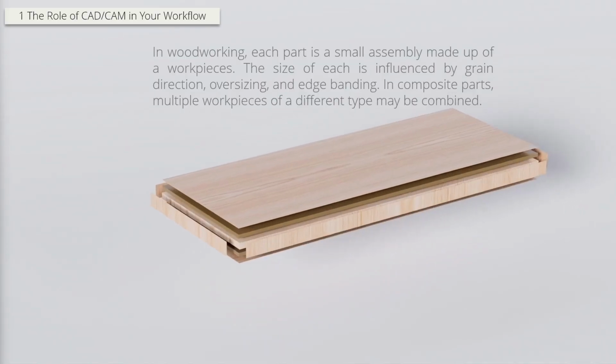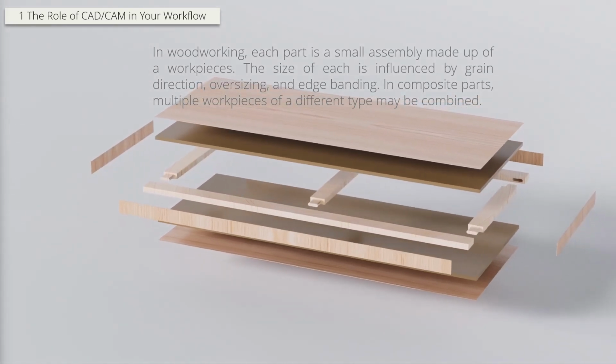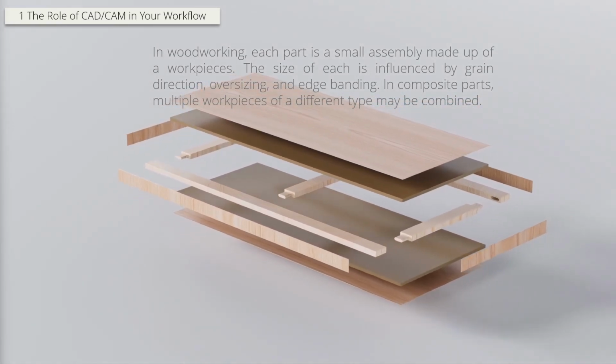It's critical to mention that in woodworking, each part is combined from multiple workpieces. Each of them may have oversize according to the grain direction, the edge banding thickness, and so on. You can even face some composites. They are made of glued workpieces. So in this case, that's the desktop. To get its thickness, we need to glue the frame between two sandwich boards, and finally we apply some veneer on top of that. So you can think that's one unit, but it's actually not. You need to have all that leading information on different stages of the manufacturing of this single desktop.